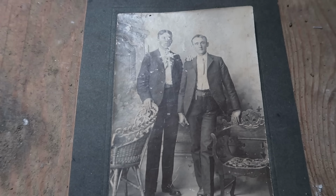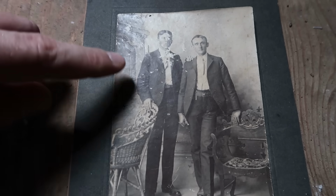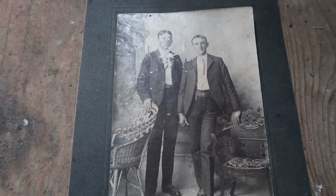So this picture is my great-great-grandfather's brothers. So that would make them my 3 great uncles. Thought that was pretty neat. Just look at the furniture and kind of the woodwork and stuff they have in the background. This is just really cool to go through, man.